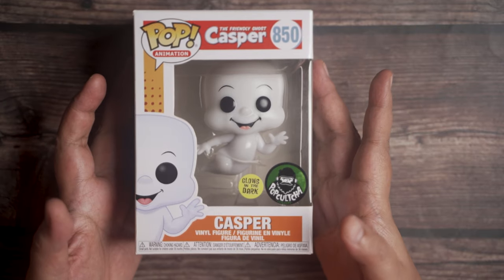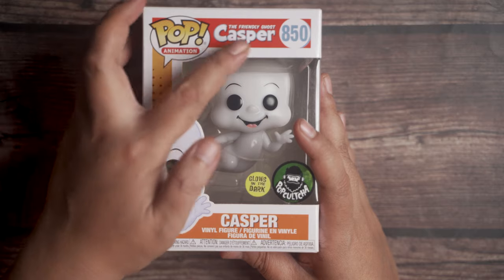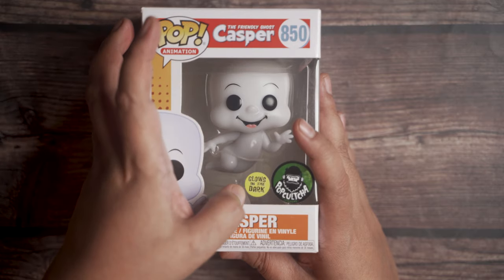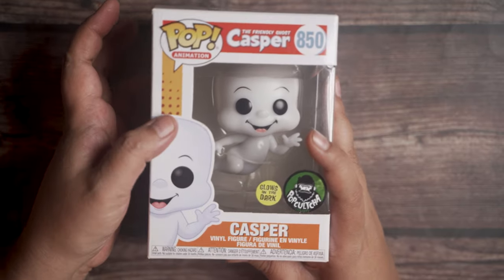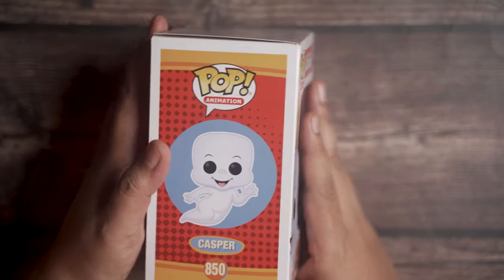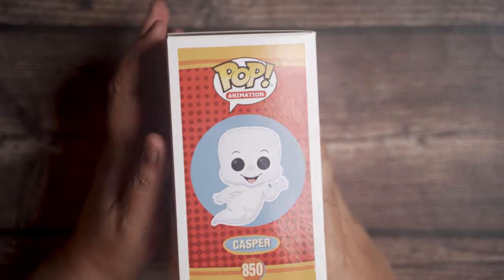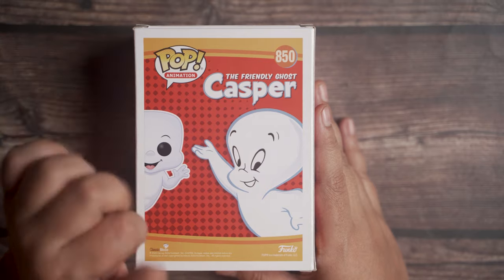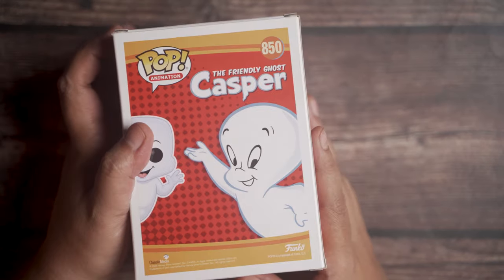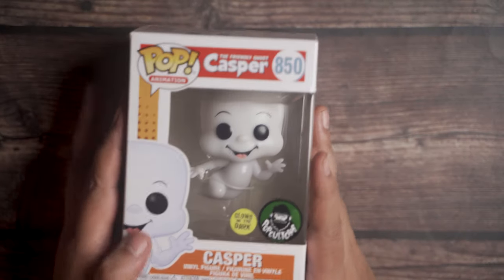This is a friendly ghost, Casper. This is Pop Animation number 850. This is a glow in the dark. This is a Popcultcha exclusive, a partial picture of Casper that's really cute, and at the side, you can see a fuller picture of Casper, and at the back, the cartoon version of Casper, which we already know, we all know, and learn to love. Okay, so let's unbox this.